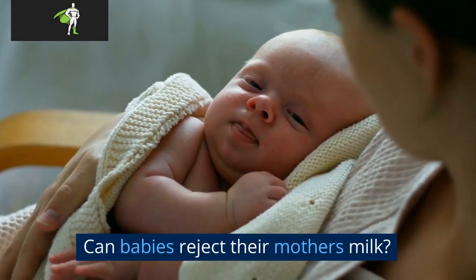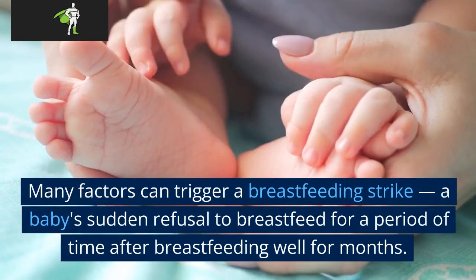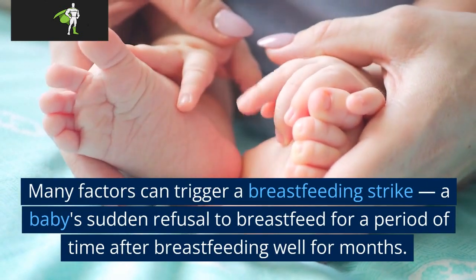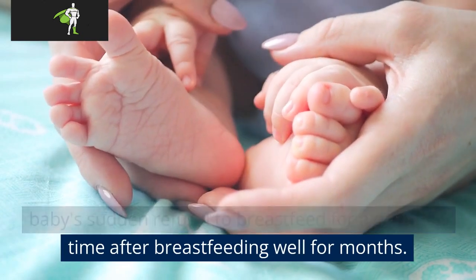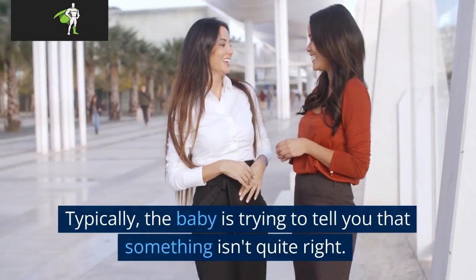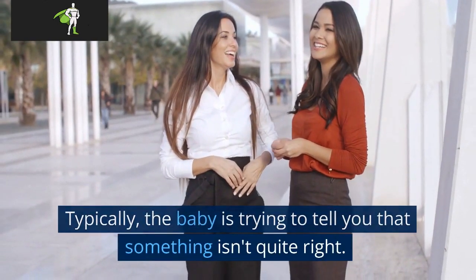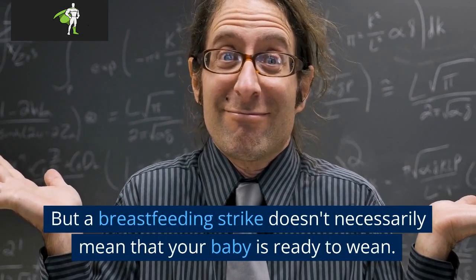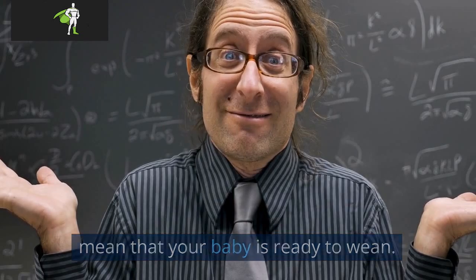Can babies reject their mother's milk? Many factors can trigger a breastfeeding strike: a baby's sudden refusal to breastfeed for a period of time after breastfeeding well for months. Typically, the baby is trying to tell you that something isn't quite right. But a breastfeeding strike doesn't necessarily mean that your baby is ready to wean.